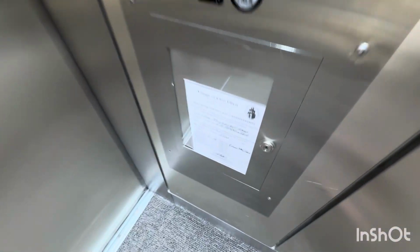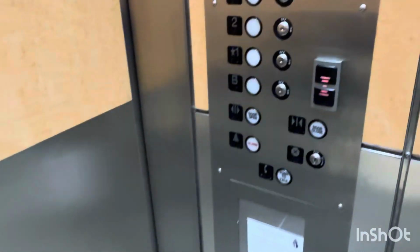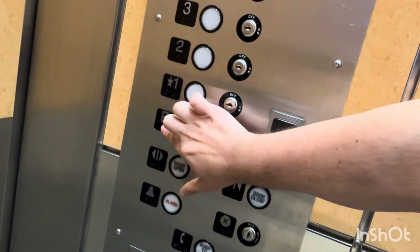These are some elevators here at this office building off Roosevelt Road here in Glen Ellyn, Illinois, at 1200 Roosevelt Road in Glen Ellyn. I really hope these aren't locked.